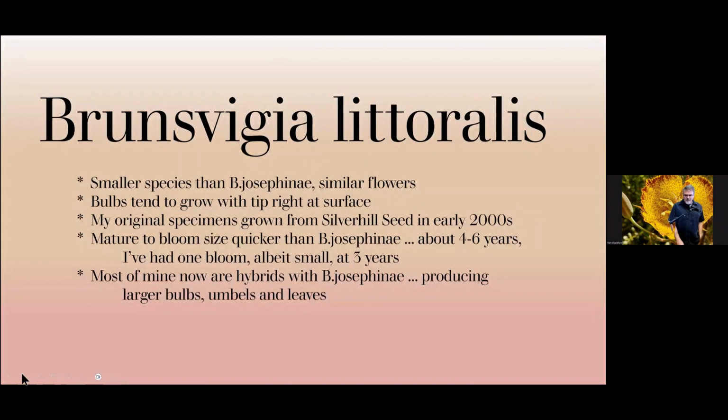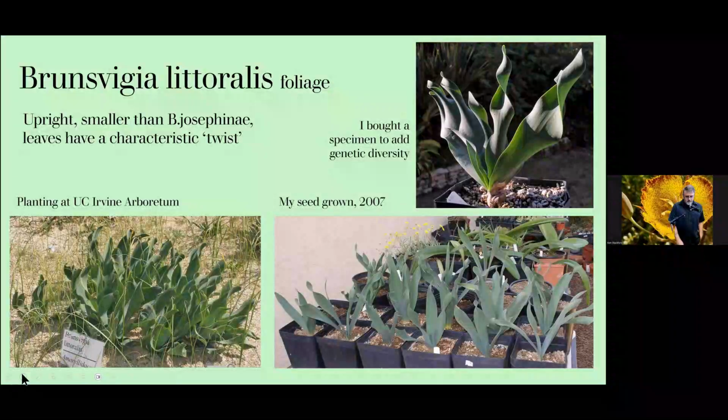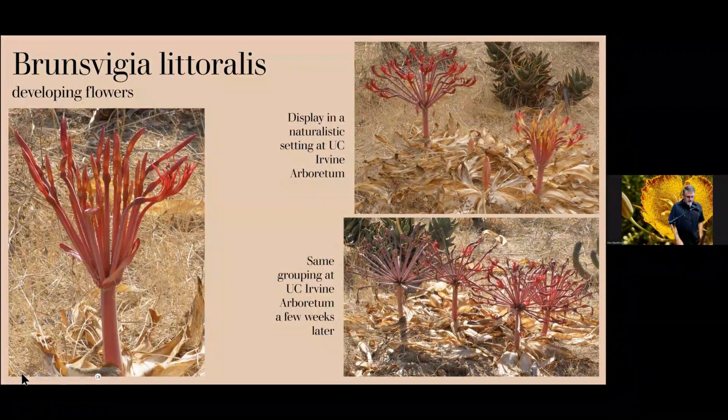The other Brunsvigia species that I grow is very similar to Josephini. It's a little bit smaller, with somewhat twisted leaves, but similar to the Josephini. And you can see the flowers are similar too. There's a little difference.